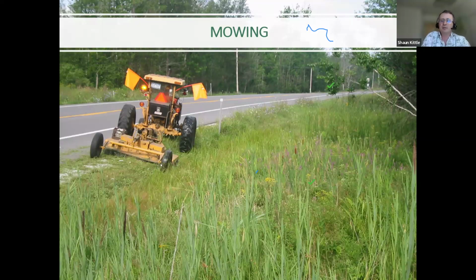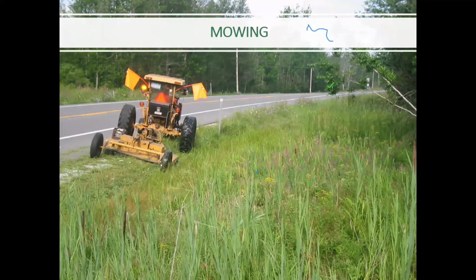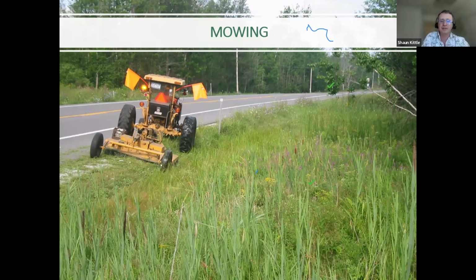Mowing these species should be avoided, but that said, mowing can also be a good tool for suppressing seed dispersal. Mowing before plants go to seed around August can actually help to mitigate the spread of those plants. With mowing, equipment should be cleaned prior to moving it to a new location, but at the very least, it should always, always, always be cleaned daily to help mitigate the spread.